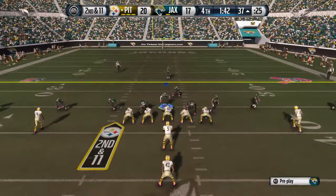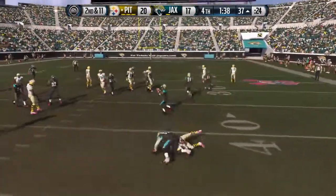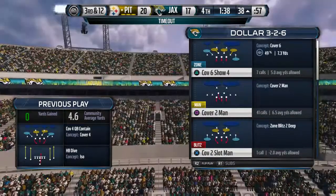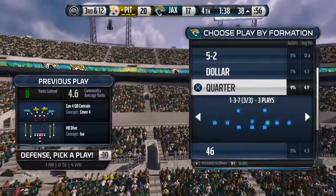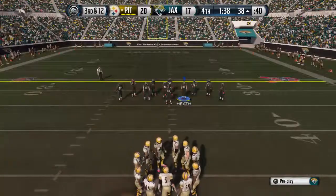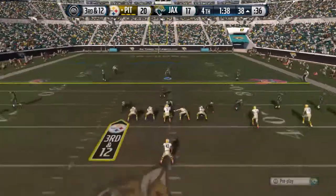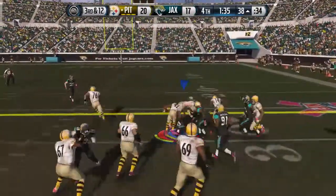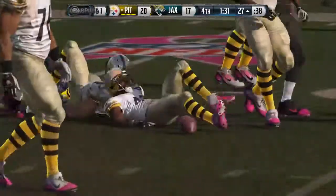The Steelers line up in the pistol offense. Sproles is going to take the handoff now. That's a timeout call. It'll be third down. Coming to the line, hoping to avoid being sacked for a third time. And he's going to be tackled, and that's going to bring us to fourth down.